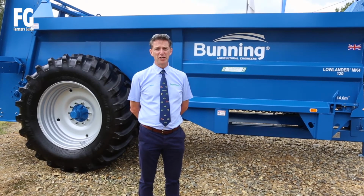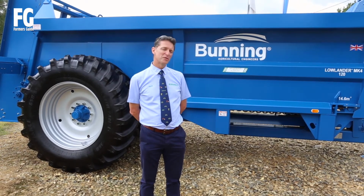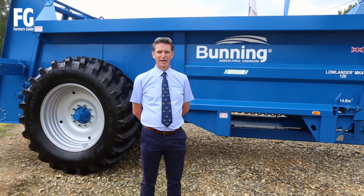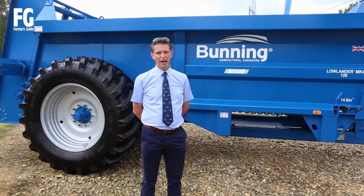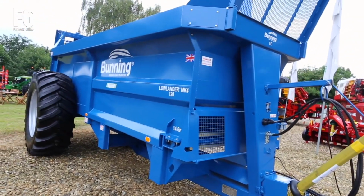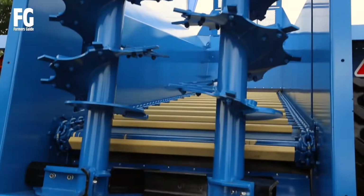They're market leaders in the UK for rear discharge muck spreaders, and this particular one I'm standing in front of is a 12-ton machine sold to a local customer, and it's a very popular model with the axle at the rear, which means you've always got weight on the front drawbar on the back of the tractor, and it proves to be a very good seller for us.